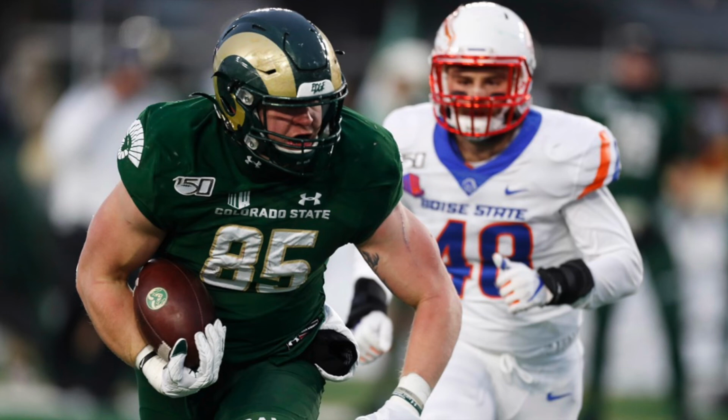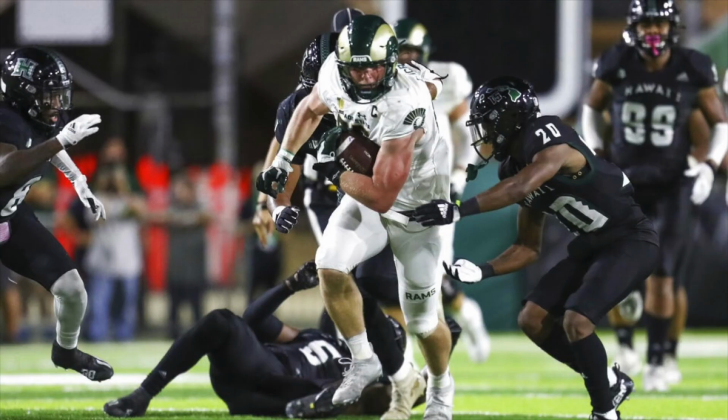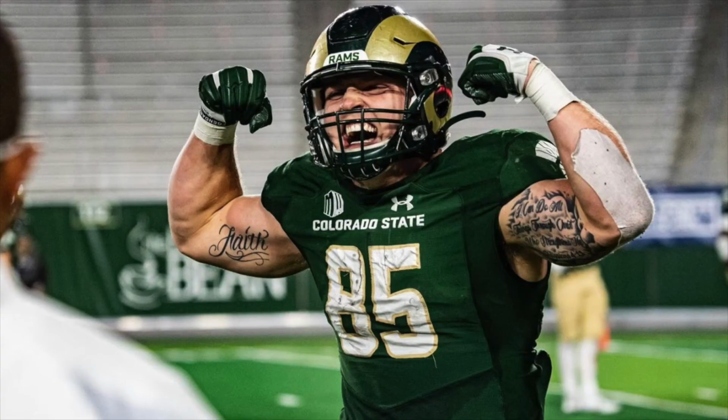So, like I said, he's got a lot of what you want. He's got good size at 6'4", 246 pounds. He's not going to be a burner in his 40-yard dash time or anything, but he shows enough quickness. He understands how to use his size, and I think he's going to be a good starter in the NFL for years to come.